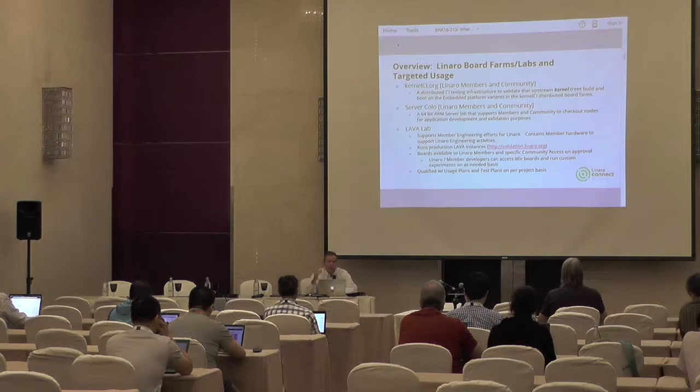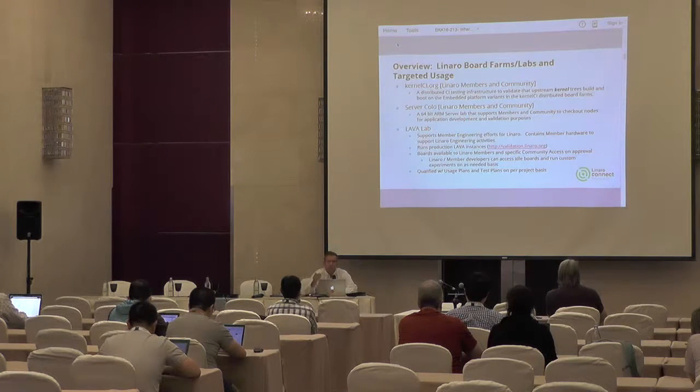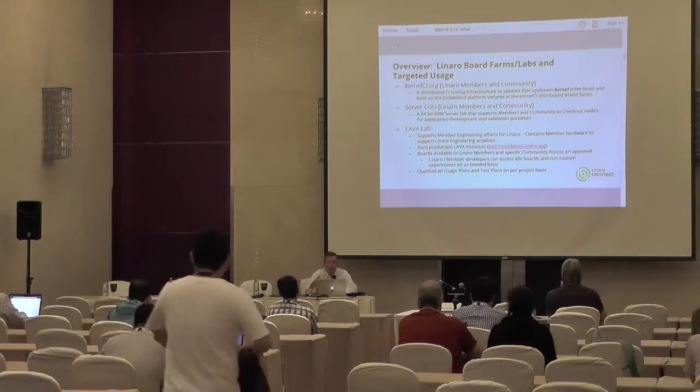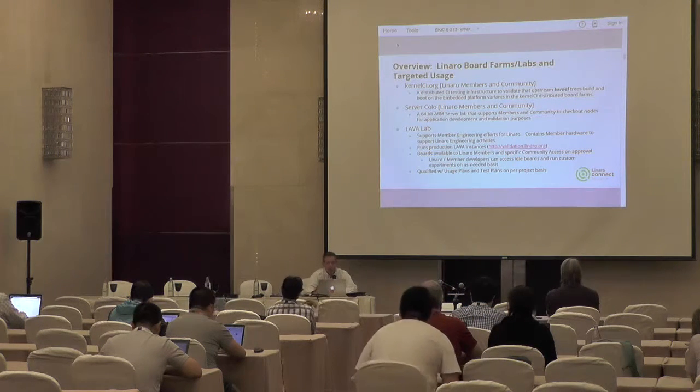Lava Lab, that's the one that a lot of our development is based on, and that's the primary lab for all the groups and members to do builds on. So it supports a lot of the efforts within Linaro. It contains various member hardware, and it runs our production Lava instances. And those boards, when they are at times idle, are available to members and specific community people to run tests on as well. And it's qualified further with usage plans and test plans, so it's the next level from the kernel CI.